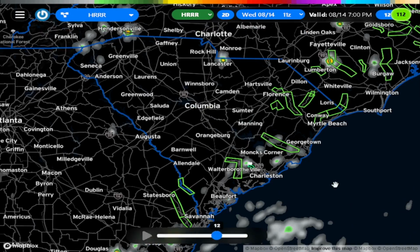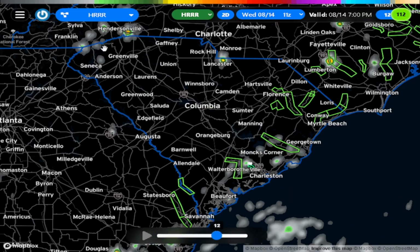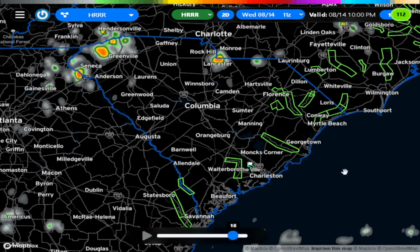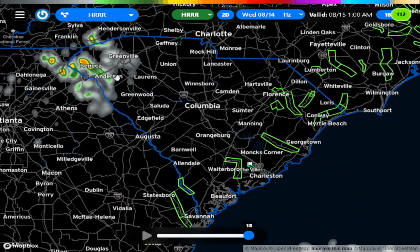As you push this forward, showers and thunderstorms are possible all the way from the Midlands of South Carolina, even up here inside the Upstate, around 6 or 7 o'clock-ish, and they will continue to the Lowcountry, and it won't really be much rain for today, really at all. So once you get to around 1 a.m., though, we could see some more showers and downpours up there inside the Upstate near like Seneca as well, just the far Upstate at around 1 o'clock in the morning.